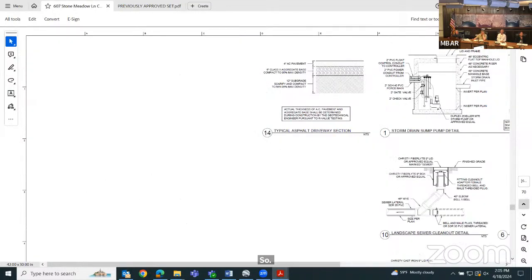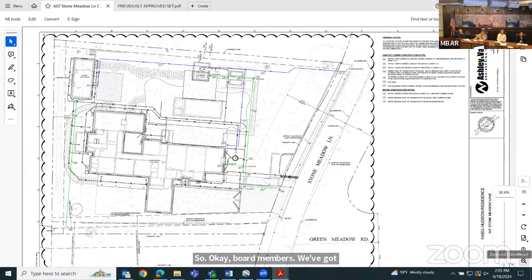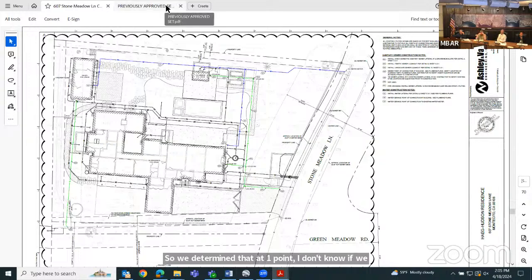Okay, board members. We've got a lot of comments, some comments about the FAR. Now, let's go back on history. This project was approved all the way through final. They got a permit. So we determined that at one point. I don't know if we want to review that. My tendency is probably no, but it's up to the board. And then it sounds like the bottom line here really is mostly about the drainage. So members of the board, back in the same direction. We're on for a preliminary final. Robert, comments?